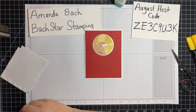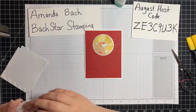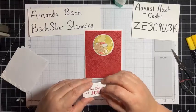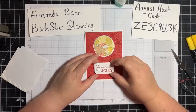Just, you know what? I challenge you, use some vellum and emboss on it. Have you ever embossed on vellum before? Do it. Game changer. It is gorgeous. Oh, hey, Carol, you snuck on too. Didn't see you. Hi. Okay.